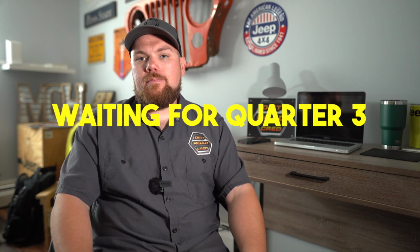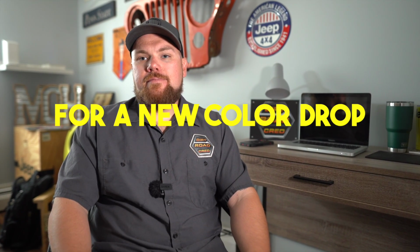A 2024 two-door Sport, which Ryan can't decide on what color he wants to get until maybe they come out with a new color here. Waiting for quarter 3 to start for the new color to drop. That's my prediction. Ryan's prediction, put it on the betting board there. We think that when quarter 3 comes out and they really start doing more marketing, more advertising, they might be releasing a new color.